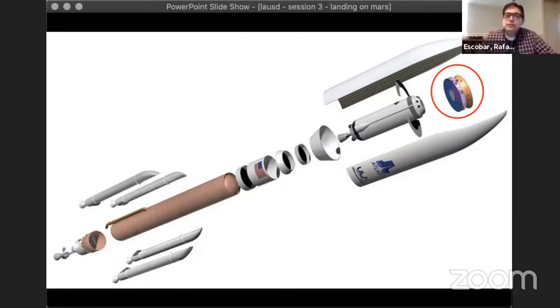So Dr. Escobar, do we have any questions that have come in about the rocket or about the rover? Well, I think these questions came in prior to your presentation, so we'll start with those. The first one is, are there education programs for students that they can sign up individually at JPL or NASA?